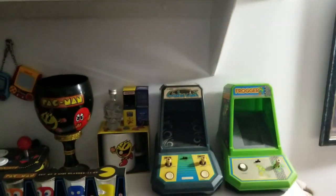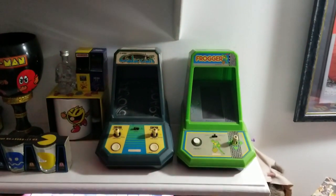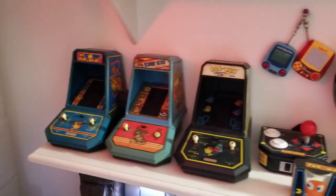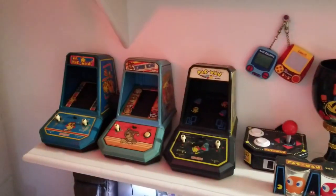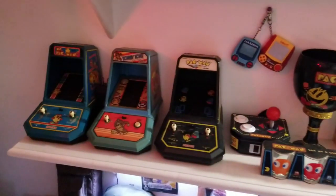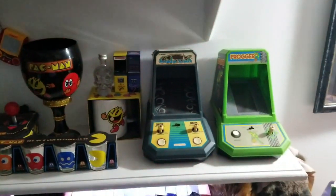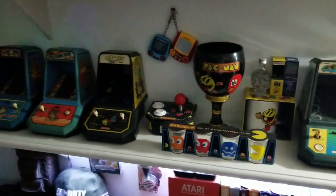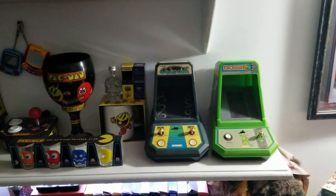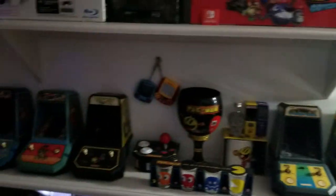Alright, things that I've had when I was a kid. All of these Coleco tabletops I had when I was a kid. When I was growing up, my mother on my birthday or Christmas would take me to Toys R Us, and we'd pick out one I didn't have, and they all still work after all these years. I don't even know how old these are. 80s. I don't know, 30 years.